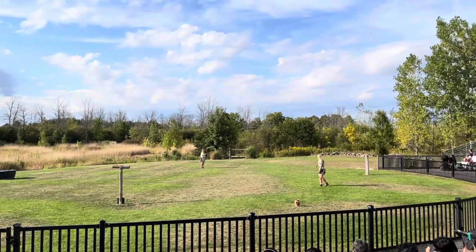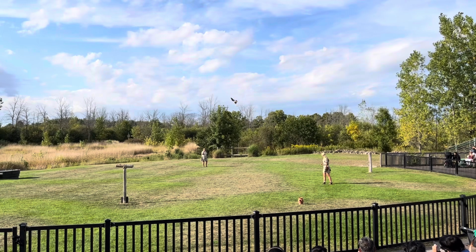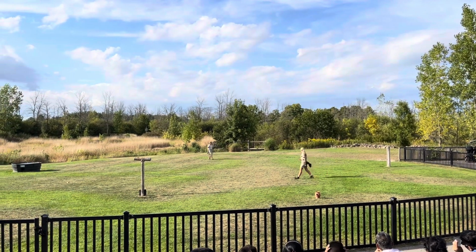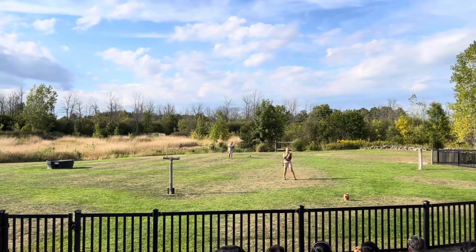We'll see if he can go in for the catch. In he comes. And a little flyby from Goose, but he's gonna get back to it. Let's give it up for Goose. He got it.